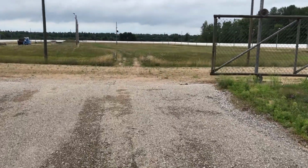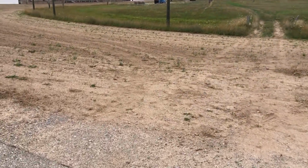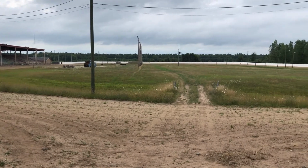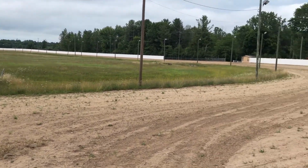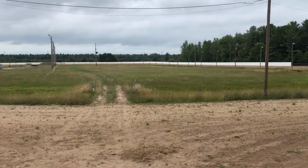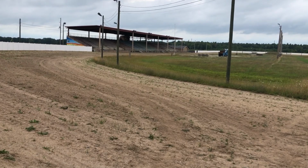Yeah, here we go. It's like a dirt oval. Obviously hasn't been used in a while. It's got weeds and stuff growing in it. The center field is very overgrown. There's some tire tracks on it, though. I'm not really sure what all it would be used for.